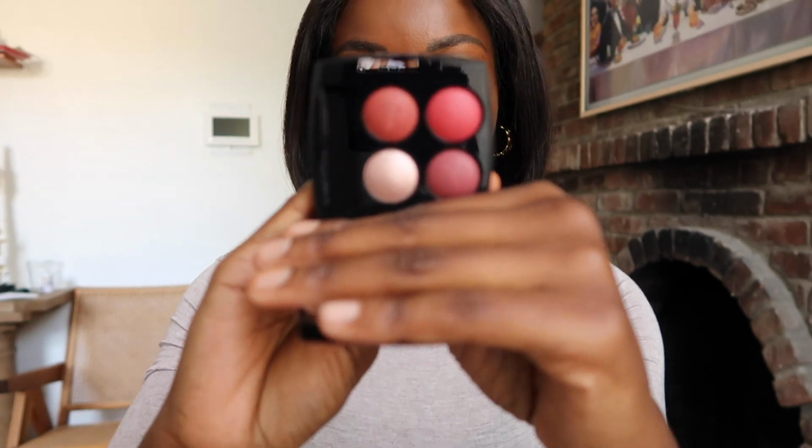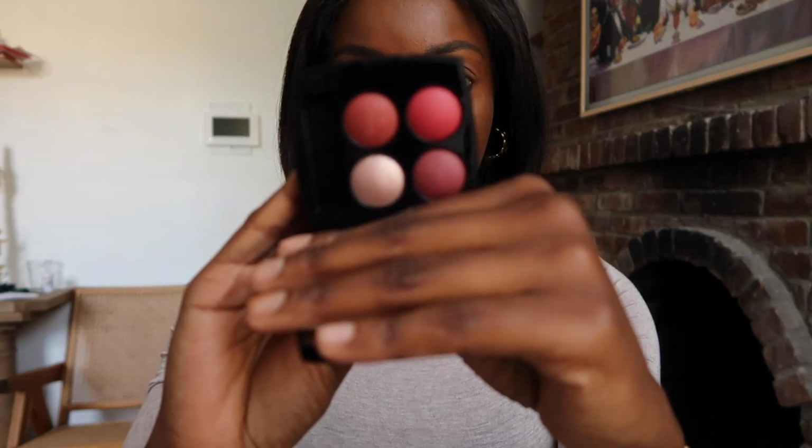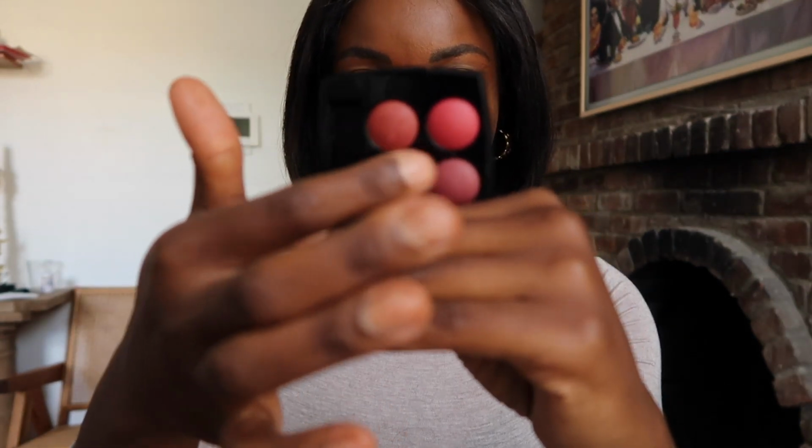And I think it's something that really works very well for the cheeks because these three colors, the reds, are all super matte. And then we've got some shimmer, which is really pretty for a highlight. And then for your eyes, it's really, really nice for your inner corner as well.